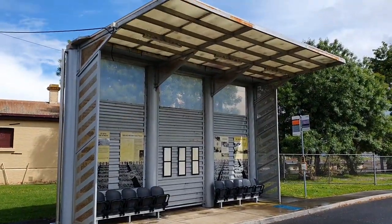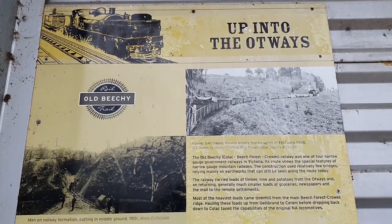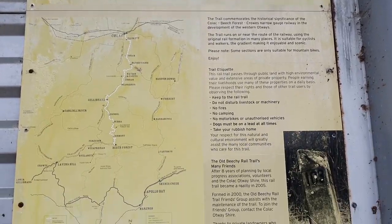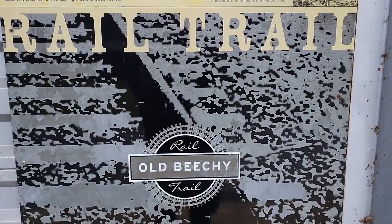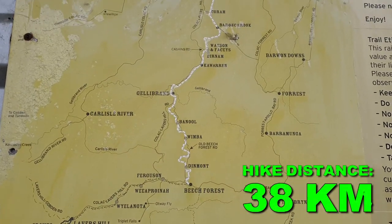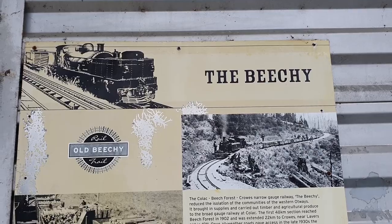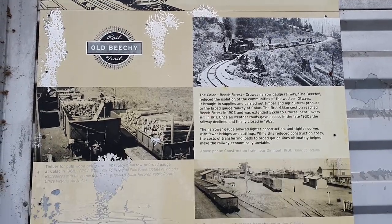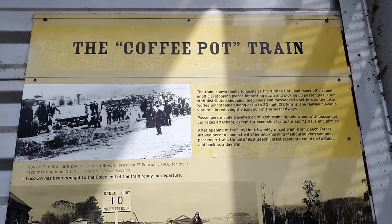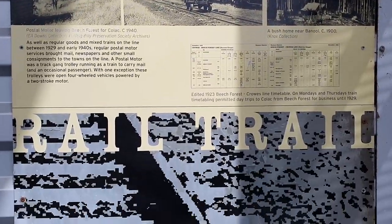Here is the bus stop. In the bus stop, we have lots of information about the old rail track. I'm just gonna tilt on past. If you guys wanna know, pause it, read, let's keep going. We're starting in Ferguson, you can see it down there. We're walking to Barongarook. History, lots of history, railway history. The coffee pot train. This is absolutely incredible.